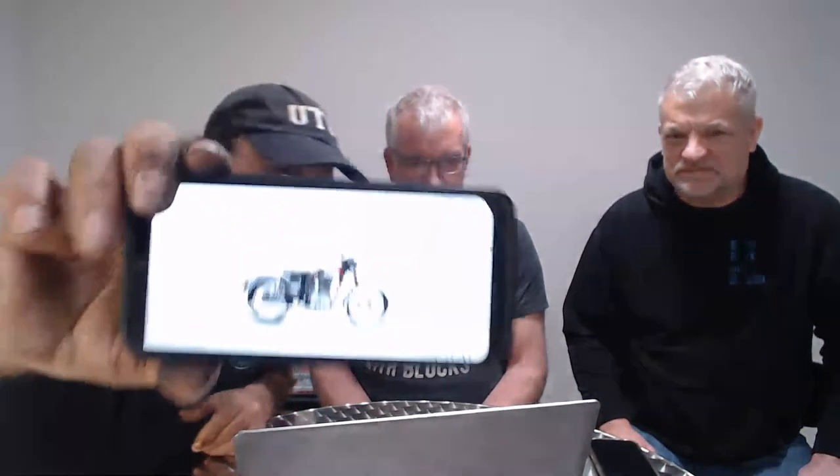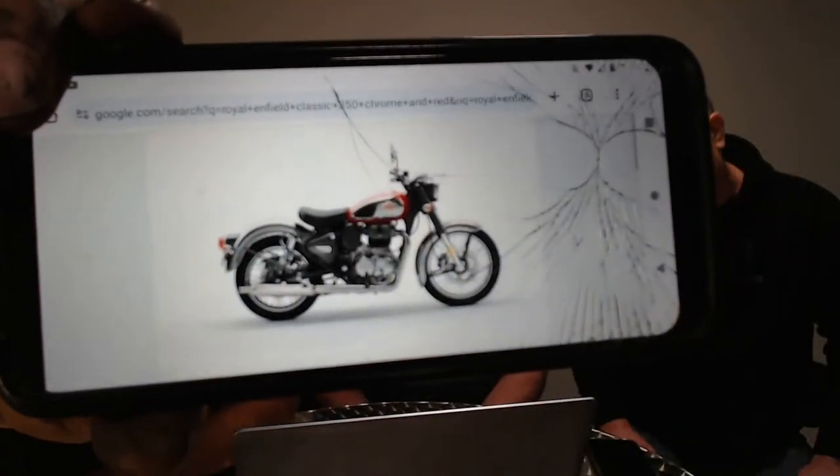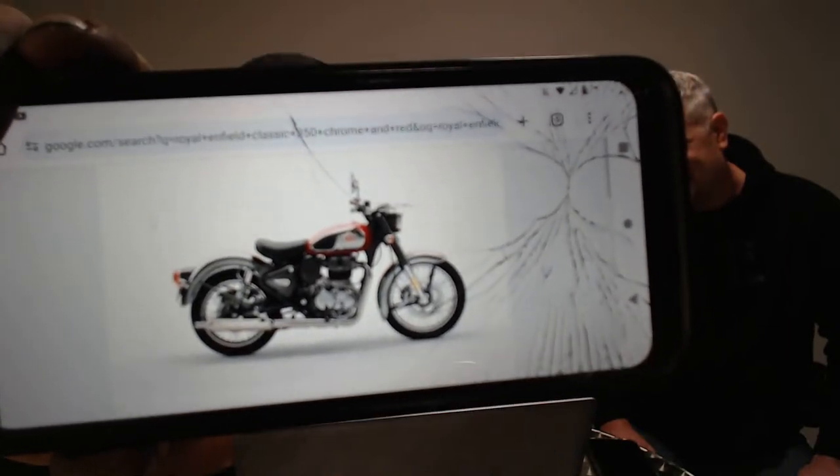Look at that. Is that the most beautiful? That looks like a Royal Enfield, with a little Honda influence on it. Let me show these guys. Don't bump the camera. Is that thing just beautiful or what? So that's for sale? Yeah, they make them new. Oh, they make them new?